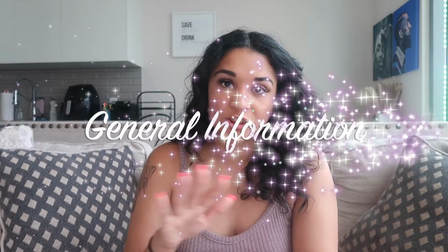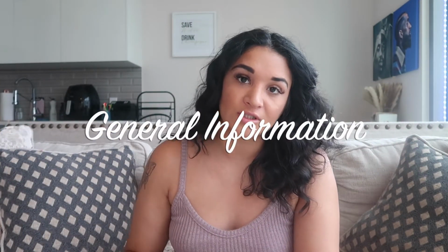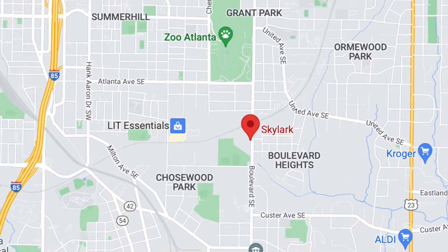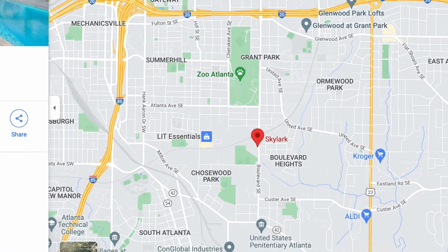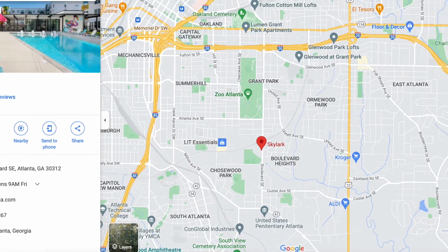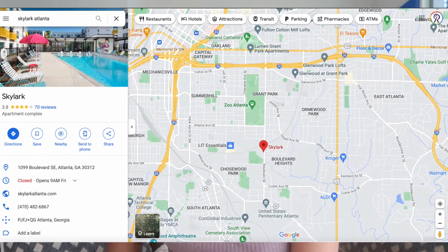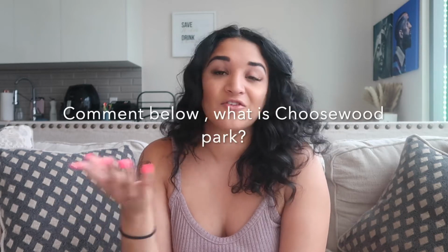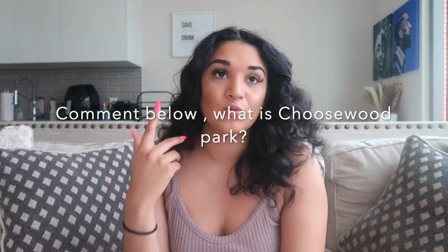Let's start with the general basic information. So Skylark Atlanta is a brand new apartment complex. It was built in 2020. It's located at 1099 Boulevard, Southeast Atlanta, Georgia 30312. It is marketed as Grant Park, but it is technically Chosewood Park, which I didn't know. When I moved to Atlanta, I did not know what that meant. If you're from Atlanta, you probably know what it means.